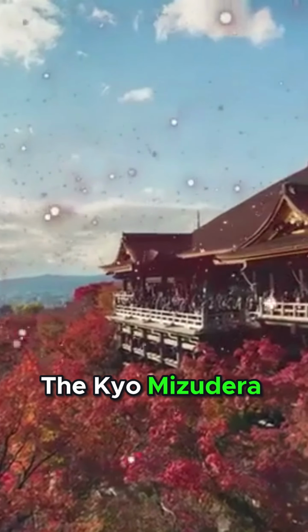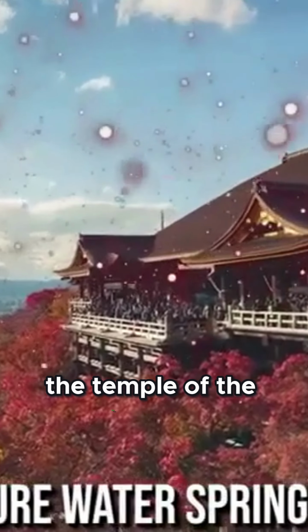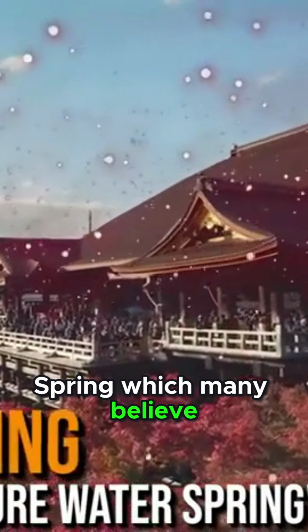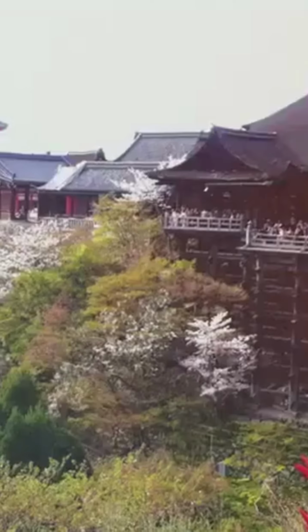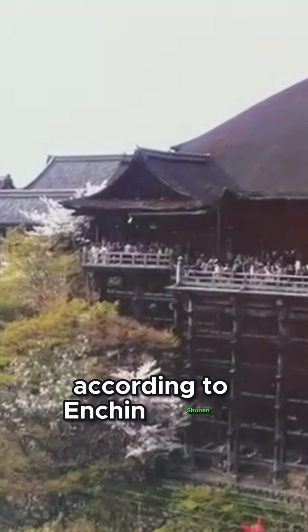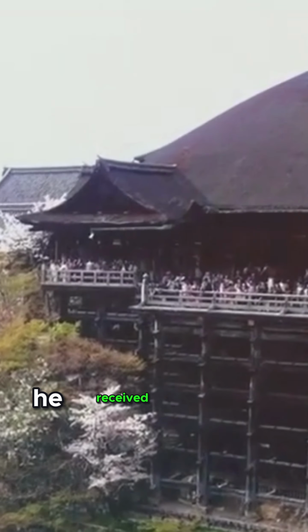The Kiyomizu-dera Temple is also known as the Temple of the Pure Water Spring because it is built near the Otowa Spring, which many believe to have healing properties. The temple was founded in 778 CE. According to Enshin Shonin, a Buddhist priest, he received a vision to build a new temple in the spring.